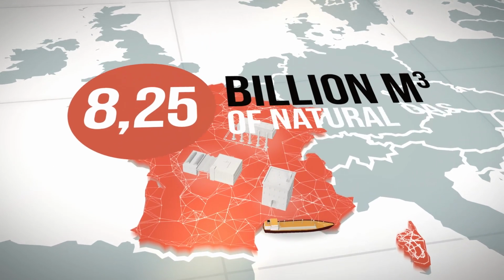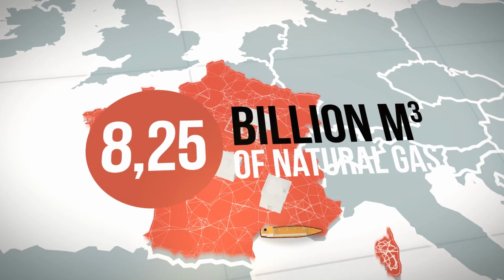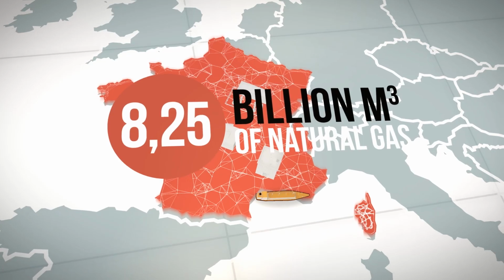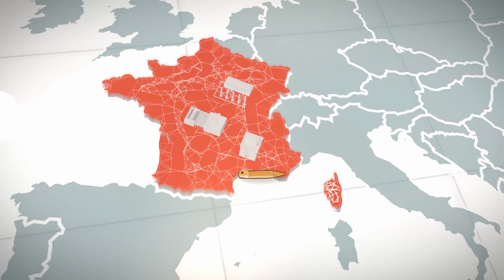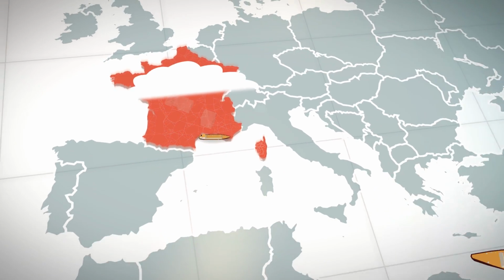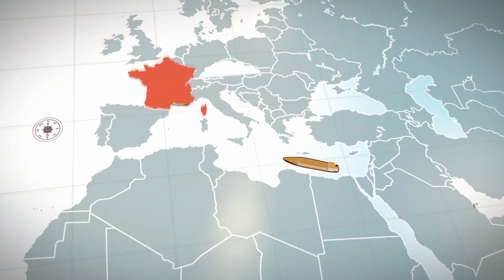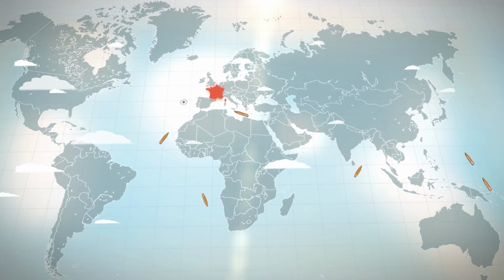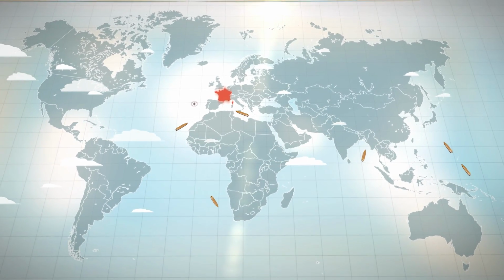Fos-Cavou can supply 8.25 billion cubic meters of natural gas a year, enough to meet 1/6 of France's natural gas demand. Global demand for natural gas is growing by nearly 3% a year. LNG means that many countries like Japan that can't be supplied by pipeline have access to this energy of the future.